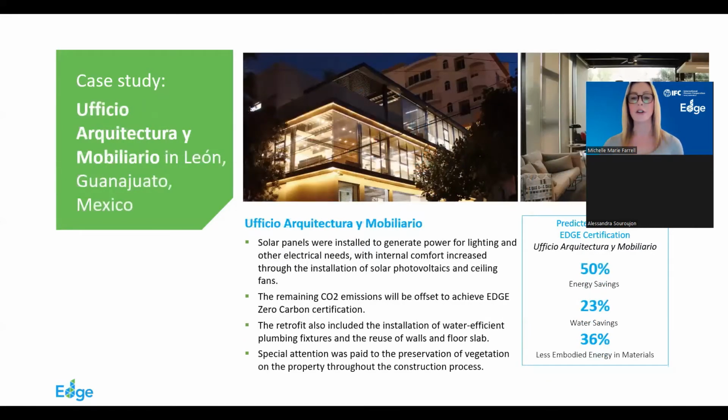Next, we have an architecture office that is a great example in Mexico. Solar panels were also used on this project, and they met our lighting and other electrical needs. They also thought a lot about the comfort in this project. So there was installation of ceiling fans. The remaining CO2 emissions were offset. So they used carbon offsets in this case, but they also paid special attention to other more passive elements, such as preservation of vegetation on the site and reusing the walls and floor slab of the existing building.